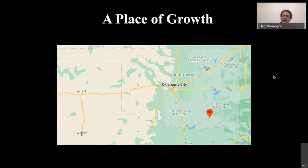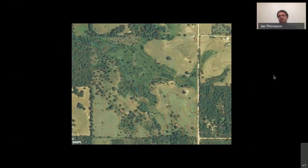The farm's located in Eastern Atoka County, you know, pretty close to the town of Darwin, Oklahoma. If you know where that is, it's very rural. This is what it looks like. It measures half a mile by half a mile. It's 160 acres. The dark areas that you see there are lowland, spring fed. The lighter color areas that you see there are upland.